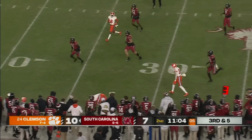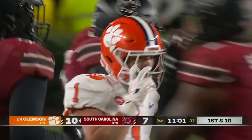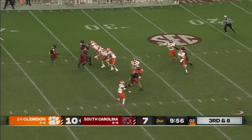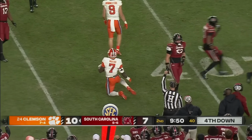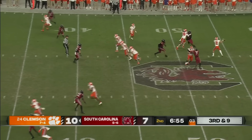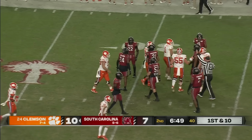Shipley out of the backfield, makes the catch, stays in bounds. First down, Clemson. Just got this getting to Klubnik. On third and eight, Klubnik pressured, throws underneath, Maffa catches it, and he's short. DQ Smith with the open field tackle in here. Third and nine, Klubnik throws, it's underneath Shipley. First down, down near the Gamecocks 32.